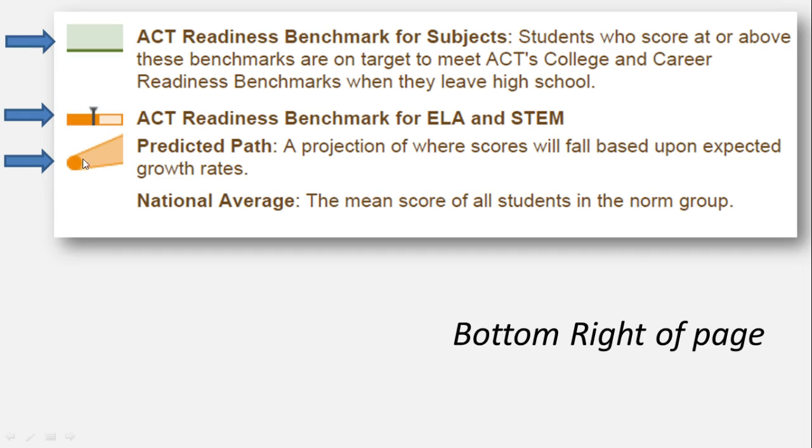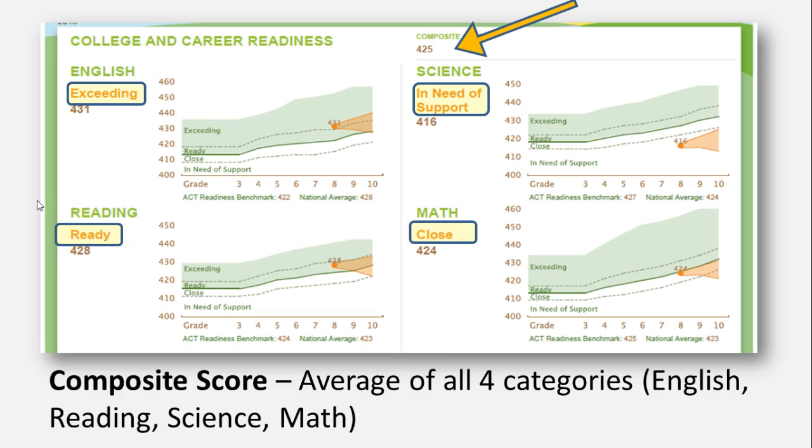And then this orange dot as well as the orange cone is a predicted projection for where ACT Aspire would figure that your child would do in the coming years. I like to think of it like the hurricanes on the Weather Channel. You see that cone of uncertainty. It's where it could go, but it's not necessarily going to be in that range. It could go a little outside of it, but it's a pretty good indicator of a predicted path over the next couple of years. And then the national average is on there as well, and we'll talk about these more.